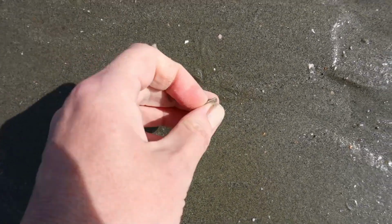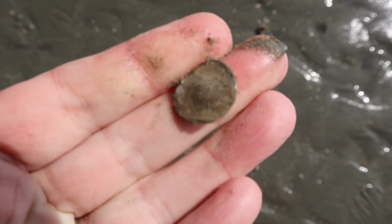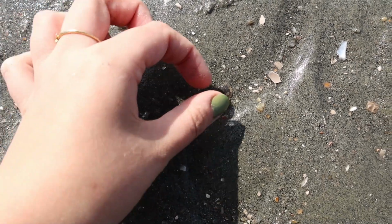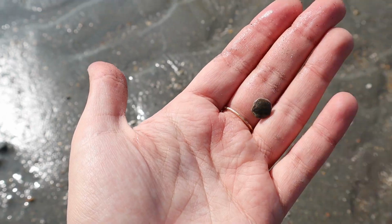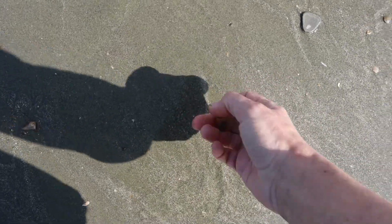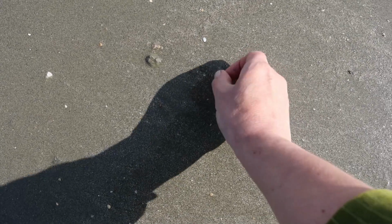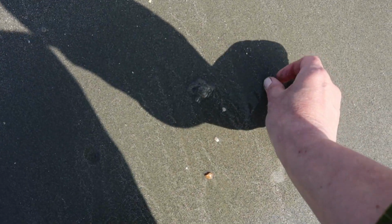The biggest one I've found so far. You can see why they were called angel coins, can't you? There's a dark one. Ooh. There's loads here. One here. One here. One here. Big one here. Oh, tiny one. Oh, another one. Oh, another one. It's like a trail.